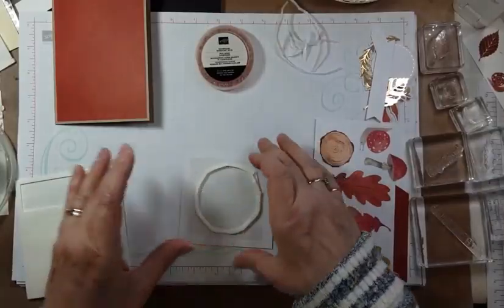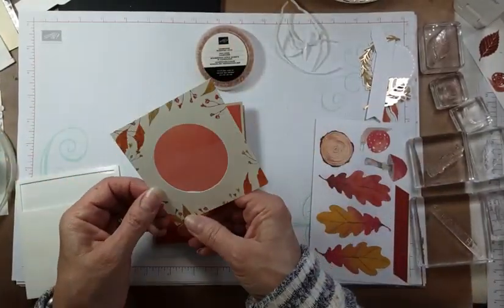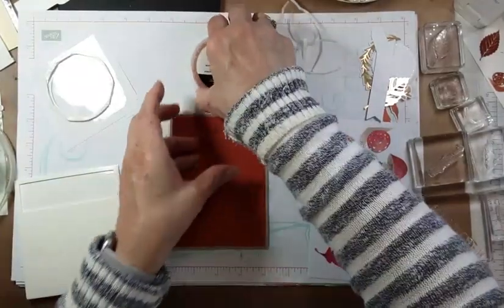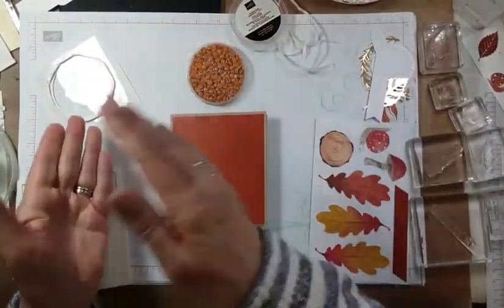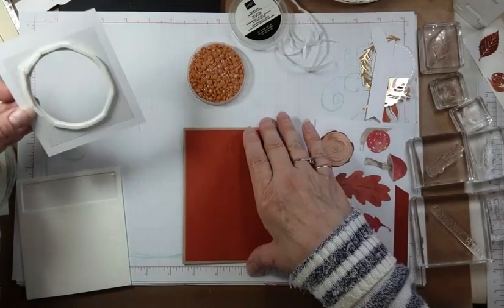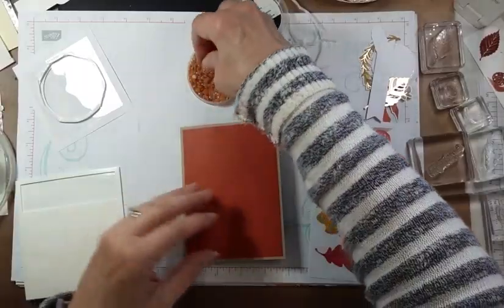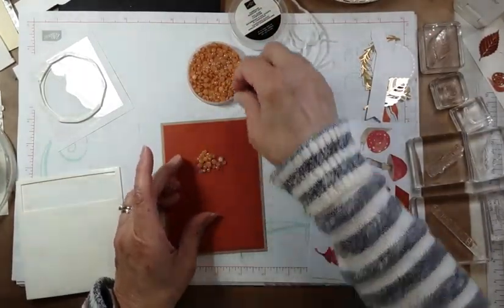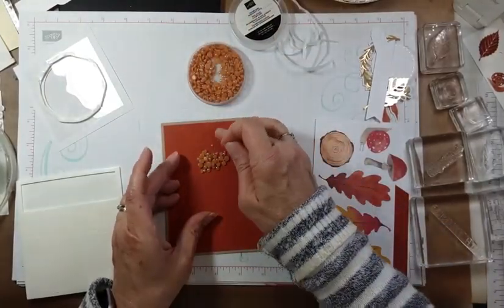There. All right, and then so that I can position this the way I want it, I'm going to put my pinch, because I find it hard to flip this. Although, you know what? No, I'm going to do it my way and hope. So we're going to put some, and try and get some of the little ones. There's a few little ones.